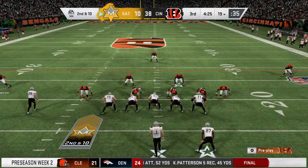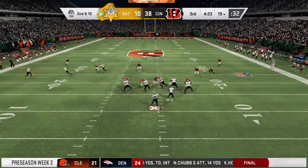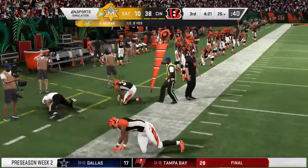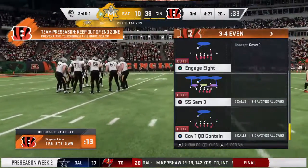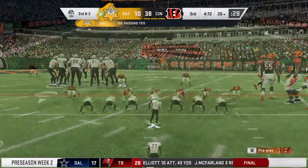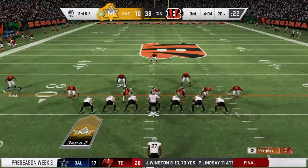So now, are they determined? Are they ready to read their keys and make the proper plays? And we'll see how determined they are. Now a throw left sideline here is complete. Second down pass play got him 8 yards. Now they've got a 3rd and a couple remaining.